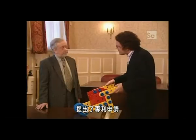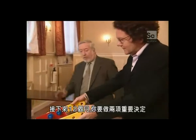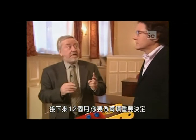So I've filed the patent application. What happens next? What's the next move? Well, you have 12 months from that filing date to really make two very key decisions.